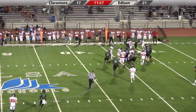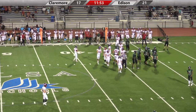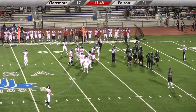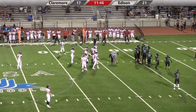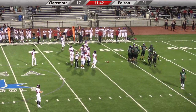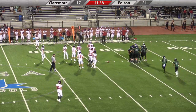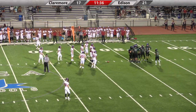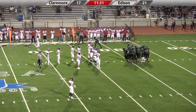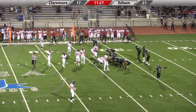Zebras did a much better job of stiffening it out. Excellent job there by Mason on the tackle. Nice tackle by Thomas Mason. Looks like Zebras made excellent adjustment at halftime on that quick pitch. You know, the coaches were coaching them up, telling them what to do. Those things like that they can adjust to. Edison's trying to get outside. Zebras are going to have to do a better job out there. Just a nice angle of pursuit by Mason, making the tackle for Edison.